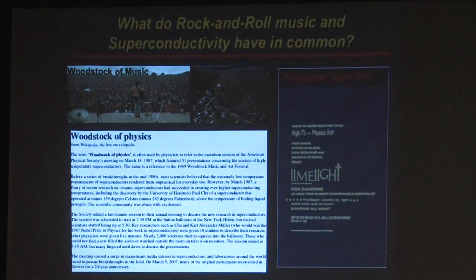But the commonality is that superconductivity is the only topic in physics and science which had what you would call a Woodstock of physics. So when these materials were discovered in 1987, when the Nobel Prize was given, there was a great deal of excitement about these materials. As I mentioned, everybody was working on this. And so there was a session in a conference in 1987 held in New York City, where even the most happening nightclubs, there was a nightclub called Limelight in New York City back then, were very interested in physicists coming in and entering the nightclub. You know, there was a special announcement that came out.